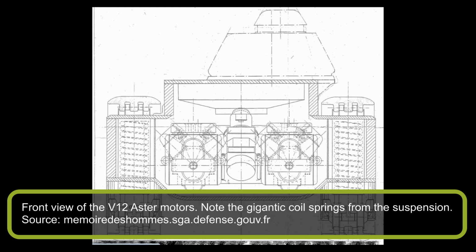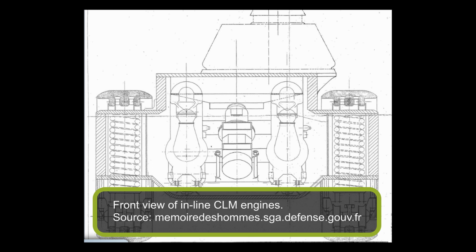When the tank was designed, there were no engines in production in France powerful enough to move such a heavy vehicle at the required 30 km per hour. This meant that completely new engines had to be designed. The AMX-37 was to be equipped with two V12 engines with 550 horsepower or 600 according to other sources. As per the blueprints, two companies were taken in consideration in the production of these engines, Aster and CLM.